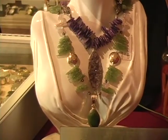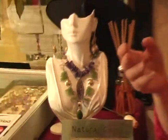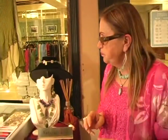The beauty of this is that, being a natural gemstone, it won't fade, it won't lose the color, it will remain always the same. When a stone is injected, after a while, staying in the sun, it will become another color.